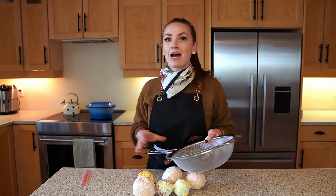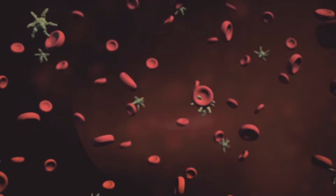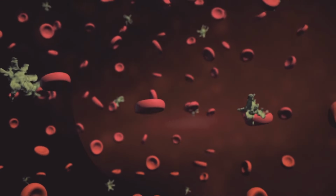Now, after the 3 hours is up, you're gonna wanna strain it. I'll even squeeze the rinds to get out every little bit of goodness. Now, we know that the juice from these rinds is going to prevent cancer growth. It works by doing this through reducing angiogenesis. Angiogenesis is when blood vessels develop and help cancer grow. By preventing this, we're gonna stop or slow cancer.